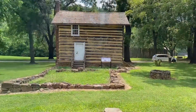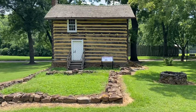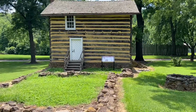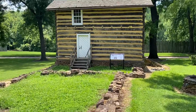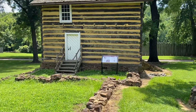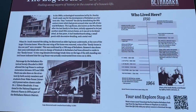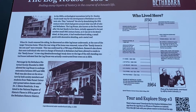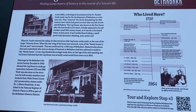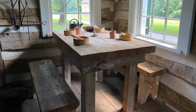Someone was living here? Uh-huh. Wow. Shortly thereafter, the Wachovia Historical Society convinced him to sell, and so they did. The foundation here that you see is original. The clapboard that's out in the eaves or in the gable ends are original pieces of wood.